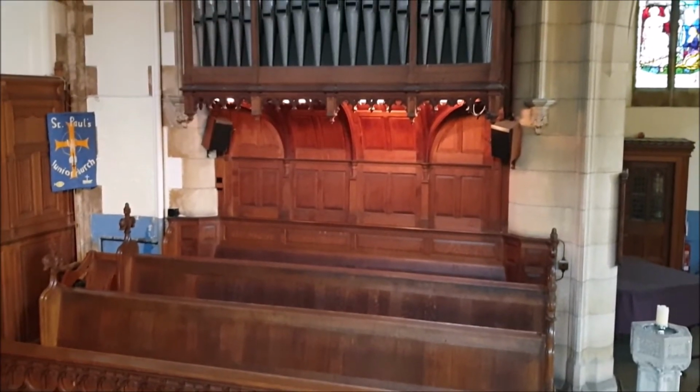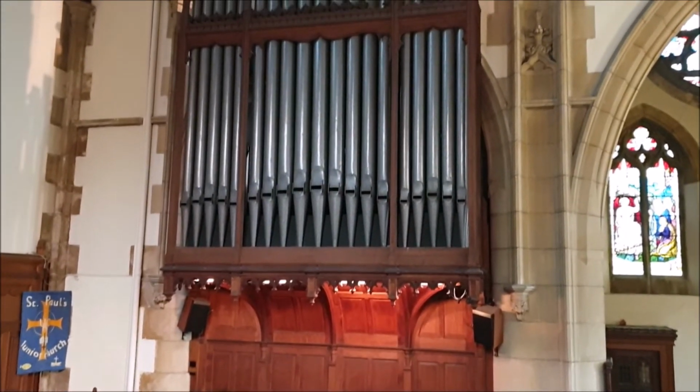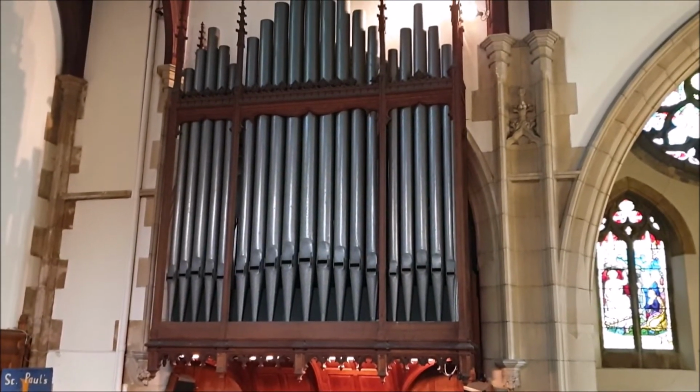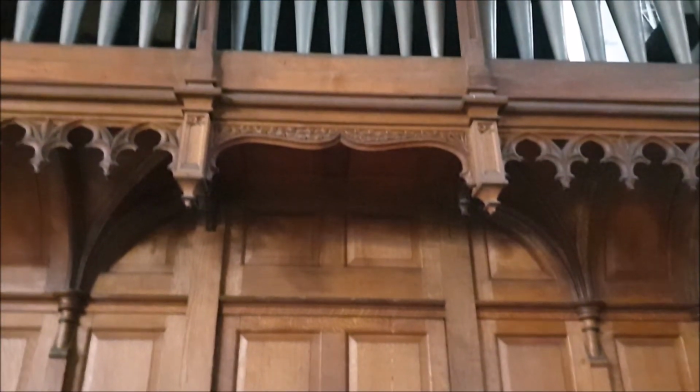Moving on to number 6, we're going to be looking at the organs, as we currently have 2 wonderful instruments. Our Lewis organ here has served St Paul's really well since 1906. Thomas Christopher Lewis was a leading organ builder of the late 19th century in Britain, heavily inspired by Edmund Scholz in Germany and the renowned Cavaillé-Coll in France. His organs have a bright, vibrant tone with astonishingly high-quality pipework, even in the hidden depths of the case where no one would ever see them.